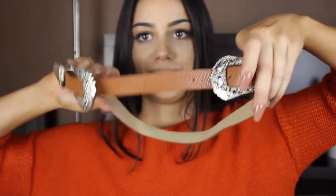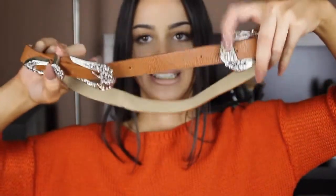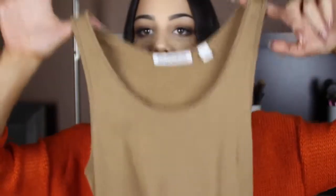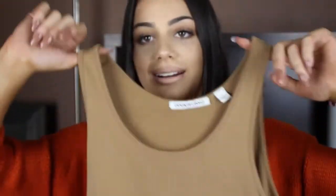Also from White Fox Boutique, I got these Key Australia sunglasses. I think these are called the Jinx. Don't talk to me. And the last thing from White Fox Boutique is this belt and it's got two little clippy things. Next item I got is from Country Road and this is just a really plain brown singlet.